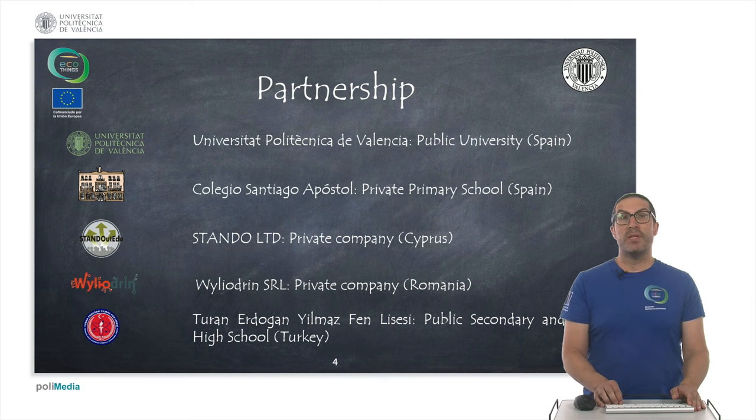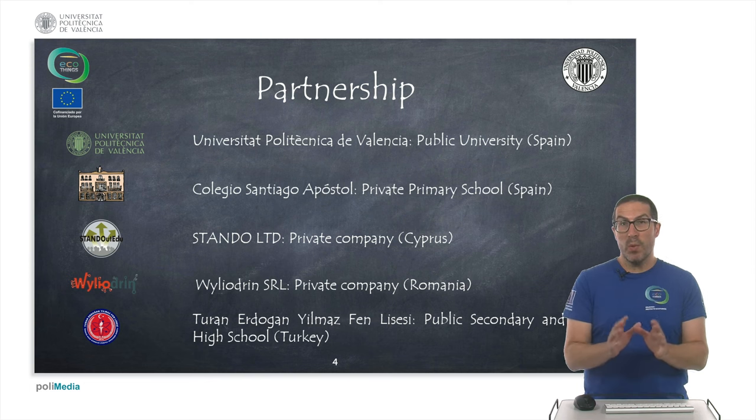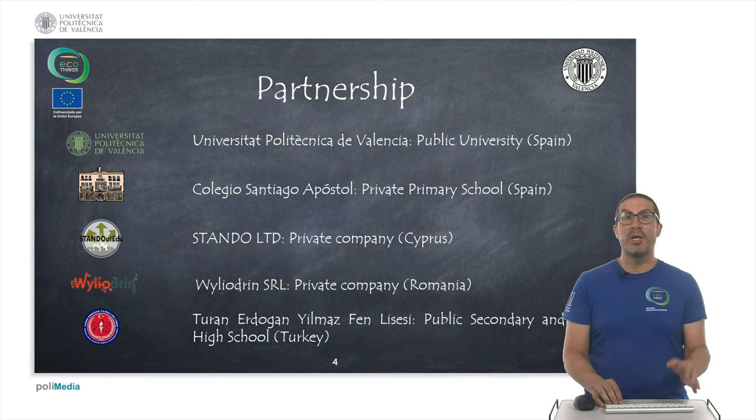So, in the project, we are five partners in total. We are the Technical University of Valencia, Universitat Politécnica de Valencia, or UPV. And then we have the primary school, which is known as Santiago Apostol. And then we have a company which is specialized in solving environmental problems within the educational sector, which is called Stando from Cyprus. And then we have a technological partner from Romania, which is called Wildodrin. And then we also have a secondary school or high school in Turkey, which is known as TAFEN.